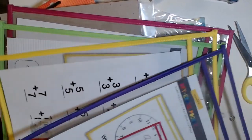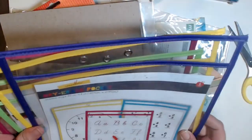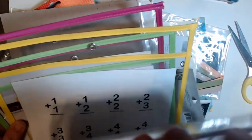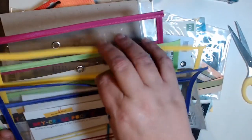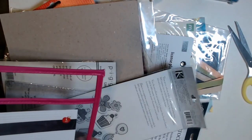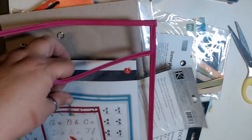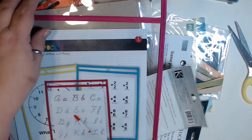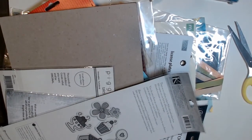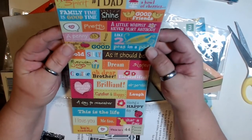Okay, so we got some of these. 1, 2, 3, 4. 4 of these dry erase pockets. I like these. I put ideas in these and then I hang them. I'll put a whole set of stuff in one that I'm going to use for a scrapbook or for decorations for one of my books. I'll put them in here and then I can hang them up by the thing. And I got a couple of these I use actually. Those are cool. Okay, what else did we get? Oh, we got some K & Company. What is this one? This is K & Company.